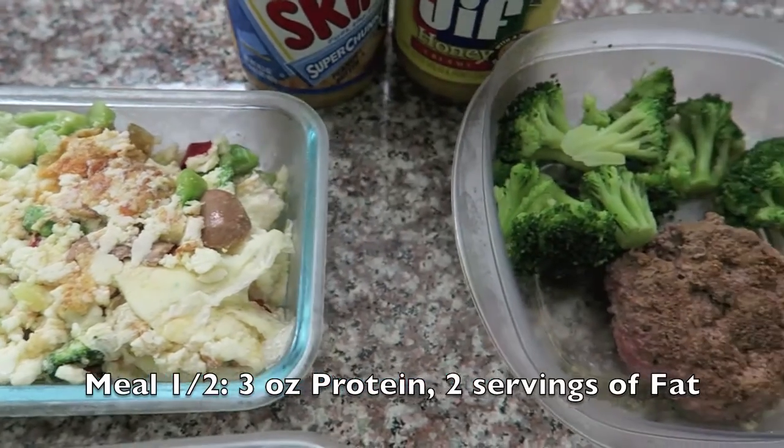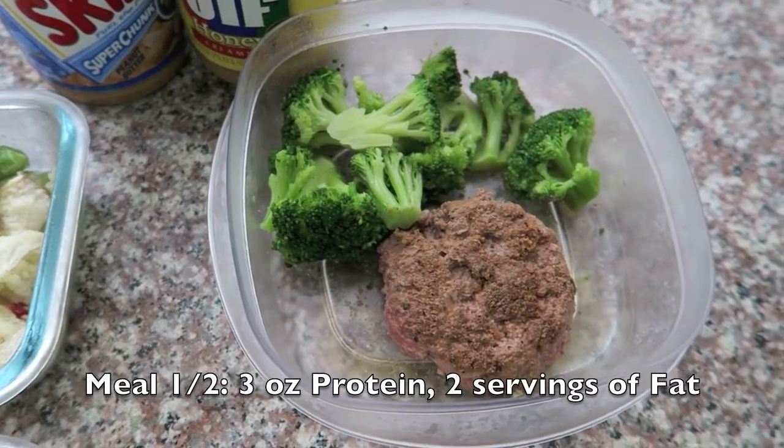Like I said, I usually train at night after my 3rd meal. So the first 2 meals will typically be low in carbs, meaning basically no carbs, and high in fat. That would be 2 servings of fat. 1 serving of fat is 15 grams of fat, so I'd be having 30 grams of fat for meal number 1 and meal number 2. My primary sources of fat were avocado and peanut butter.